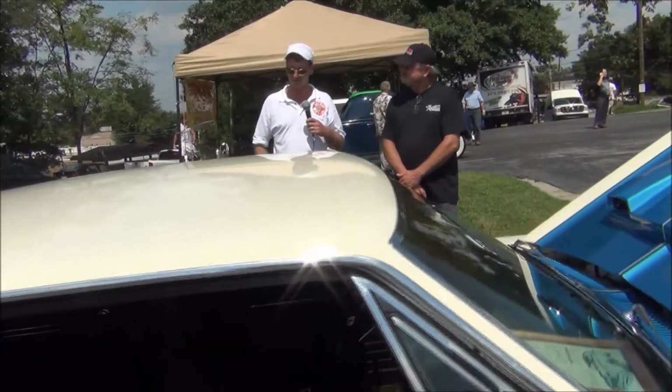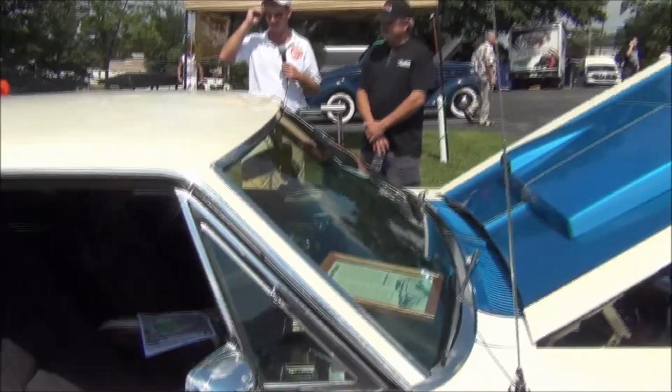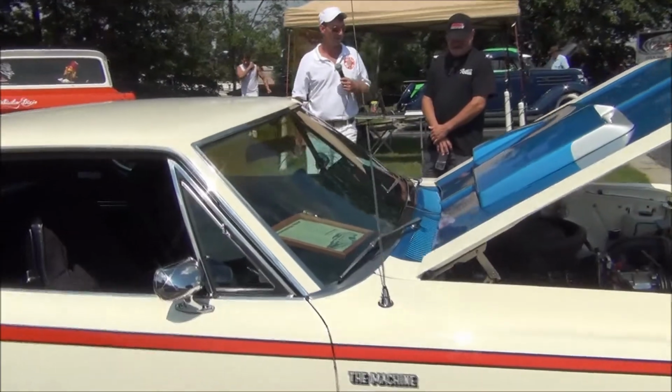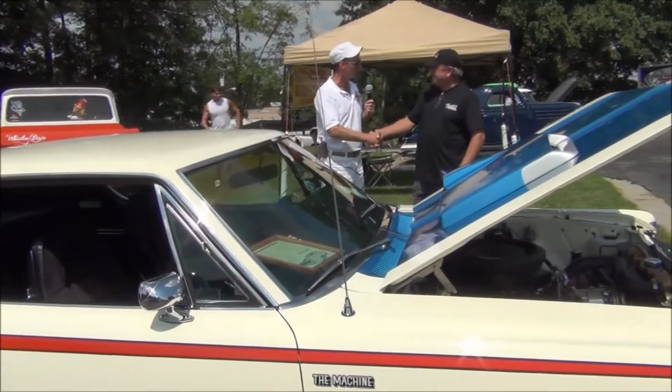I don't think I recall seeing one in this good a shape in years, especially the red, white, and blue car. Yep, that is very cool. Hey, Randy, I appreciate you bringing it out and showing it to us, sir. Thank you very much. Alrighty, you take care.